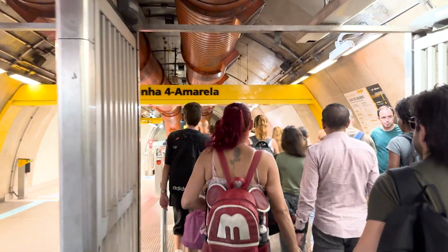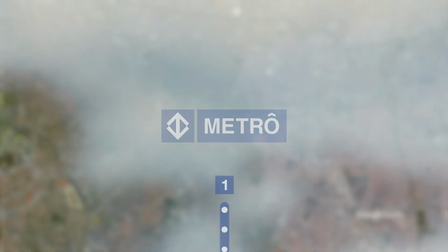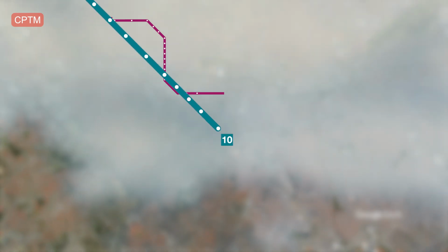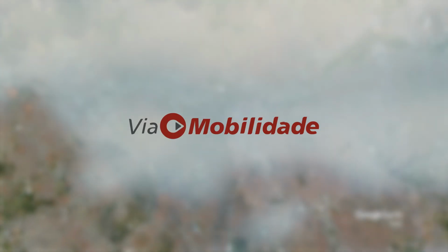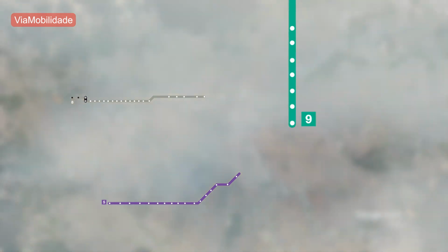The lines are identified by numbers and colors, and they are operated by 4 different companies. The state-owned metro runs Line 1 blue, Line 2 green, Line 3 red, and Line 15 silver. Another state-owned company, CPTM, operates Line 7 ruby, Line 10 turquoise, Line 11 coral, Line 12 sapphire, and Line 13 jade. Then there is Via Mobilidade, a private company that runs Line 5 lilac, Line 8 diamond, and Line 9 emerald. And finally, another private company, Via Quatro, operates Line 4 yellow.